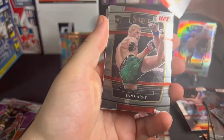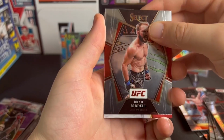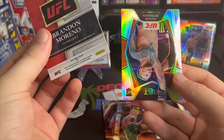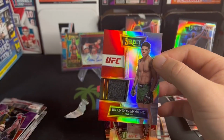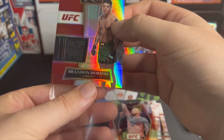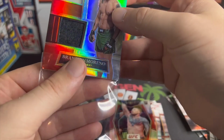Let's do this. Whitaker. Ian Garry. Brad Riddell. We got Brandon Moreno. And we got Steven Peterson. All right, Brandon Moreno mem card here. Don't really care, again, for this. He just lost. He was the champ. But anyway, no one really cares for the mem cards.